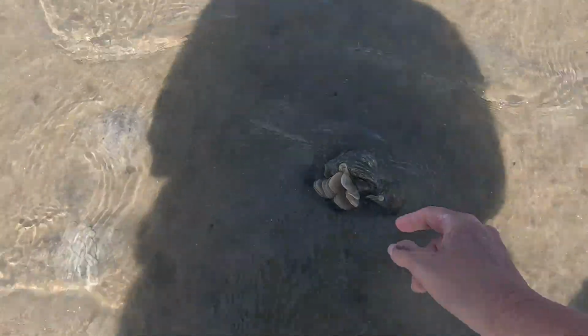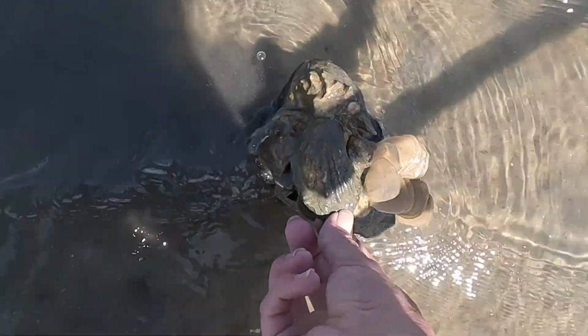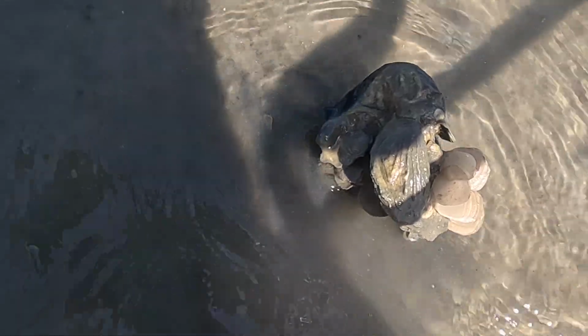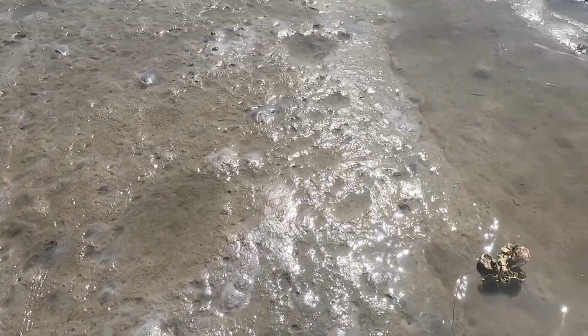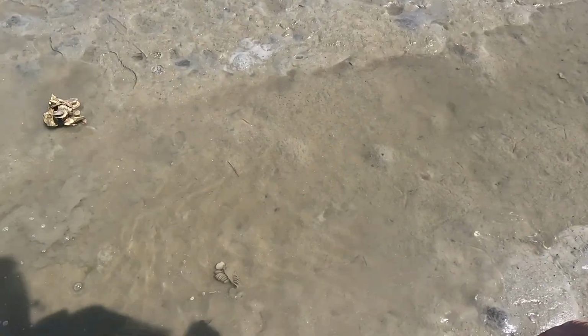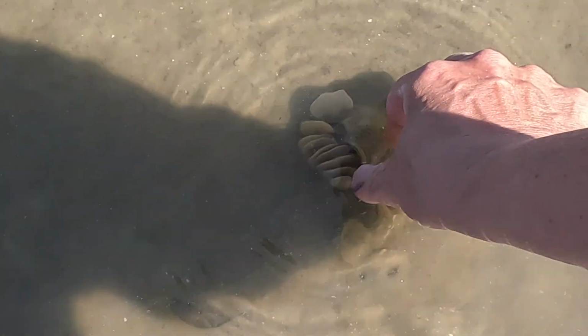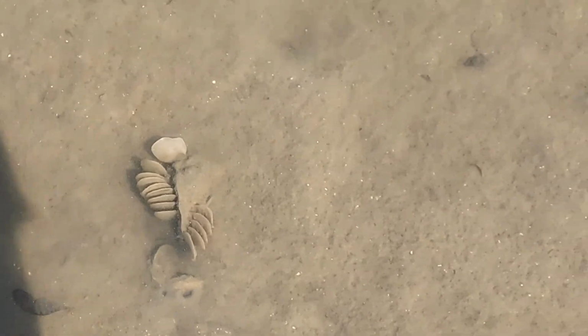That's pretty cool. You got some egg casings here laid on this chunk of oysters. Wow, these are the first Crown Conch egg casings that I've ever actually seen. How cool. Egg casings. More egg casings. That's rooted to the ground. I don't want to pull that out. They're probably viable.